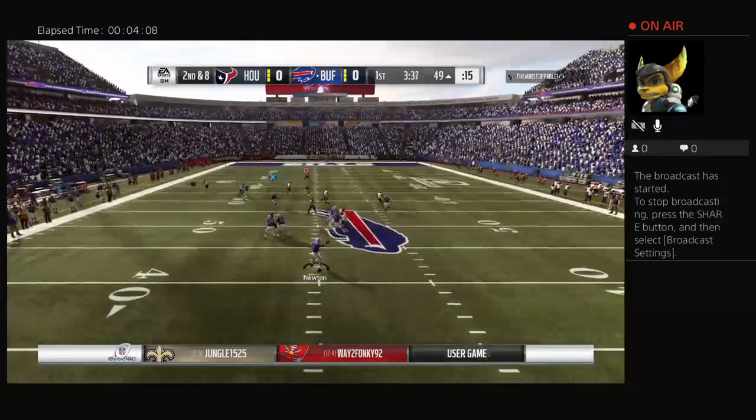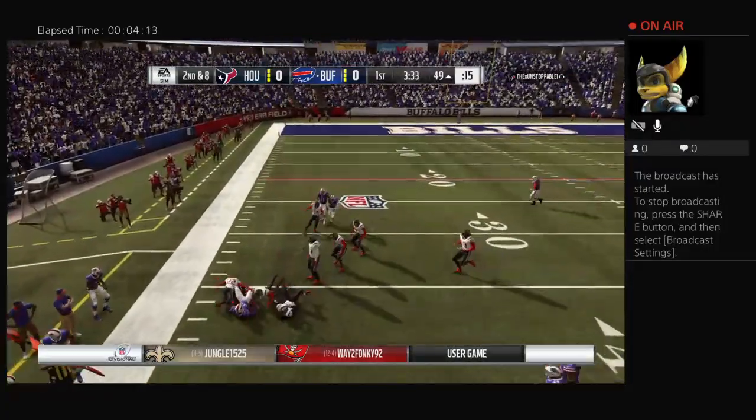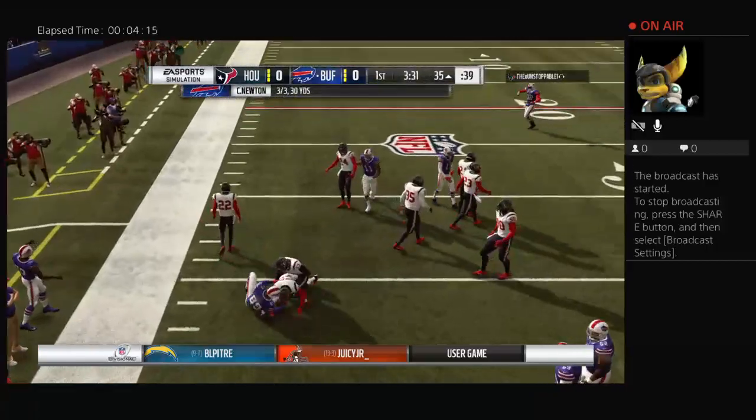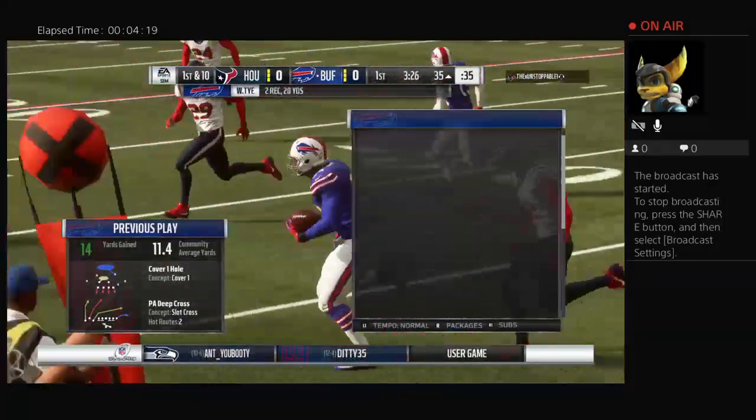To throw on second down is Newton. Quick hitter here, it's complete. And he's got this down to the 35. 2 catches now in this divisional round matchup. That one, a first down.